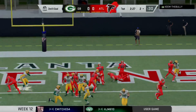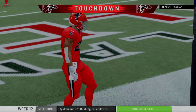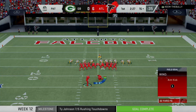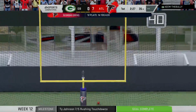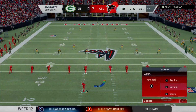They'll run it with Johnson, and he will take it in for a Falcon touchdown. Ty Johnson, his 9th touchdown of the season, and the Falcons take it all the way down the field and score on the opening drive. Extra point right down the middle, and that makes the score 7-0.